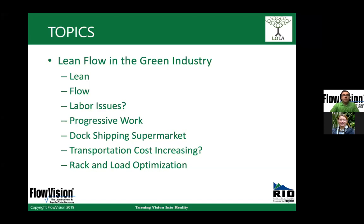So leaning out the process, getting the product to flow, and then talking about labor issues, which again is a worldwide issue with growers and in other industries as well. And some of the techniques that we've successfully implemented to help improve productivity efficiency. One is a technique we call progressive work. Progressive work dates back to the Henry Ford assembly lines, and I'll show you how that actually works and how you can set up your processes to be more efficient.